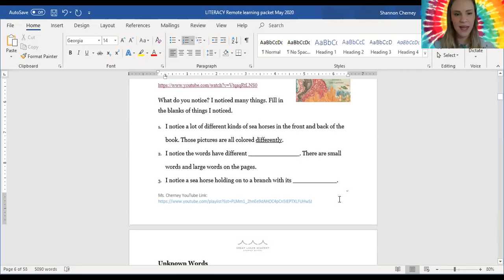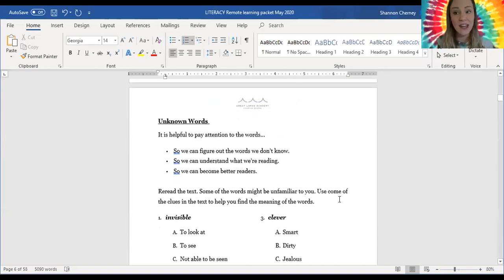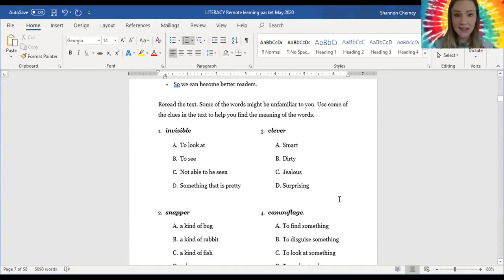Okay. Now, there are a few words that we might not know in our text, and it's helpful to pay attention to the words that we don't know so we can figure them out, so we can understand what we're reading, and so we can become better readers. So, if you need refreshing, reread the text. Some of the words might not be familiar to you. You might not know them. Use some clues in the text to help you find the meaning of these words.